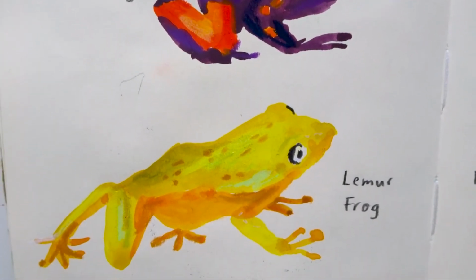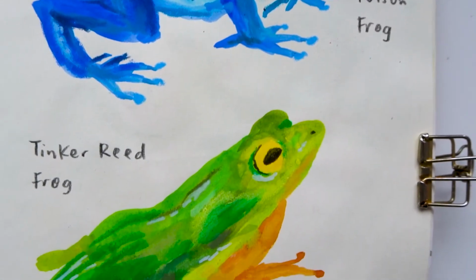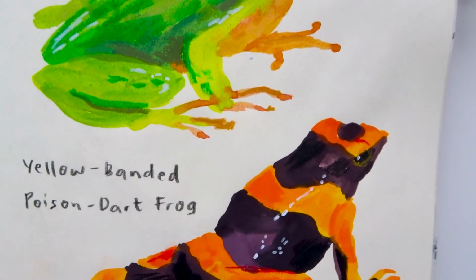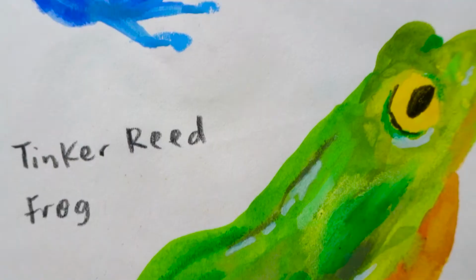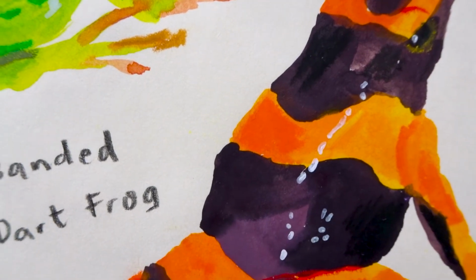And I created these using gouache. Again, I didn't sketch first, I just used my paintbrush to lay down the colours, and then I went in again with Neocolours for the patterns and some coloured pencils, as well as using a white gel pen, which I don't usually use, just to highlight some of the lighting on their backs.